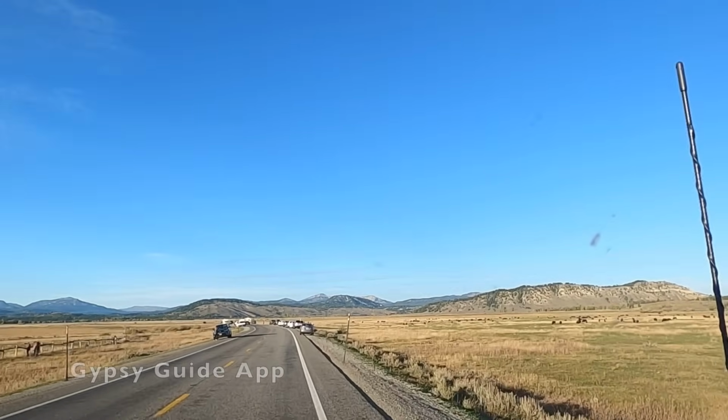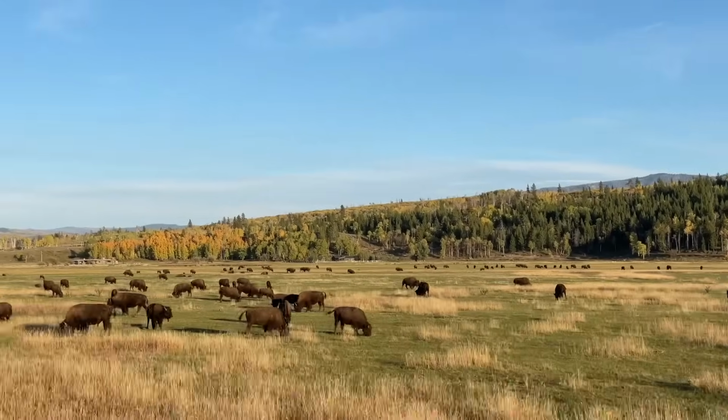And there's more wildlife on the road. Bison are another very common animal in these parts.